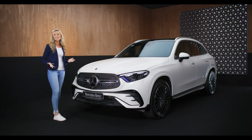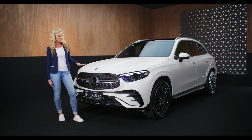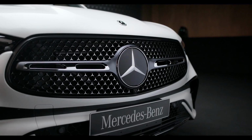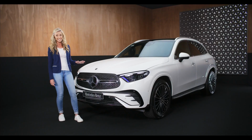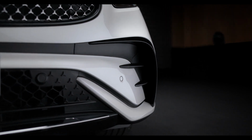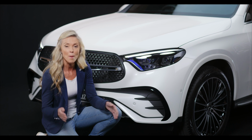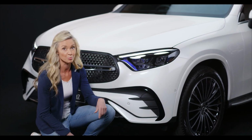The first thing we're noticing about the GLC 300 is that it comes standard with the AMG line exterior treatment for the first time. That includes a grille with hundreds of tiny Mercedes stars, if you look closely enough. I love that detail. You'll also notice the front air intakes and horizontal flicks on the front bumper. They're mainly for aerodynamics, but also add to the efficiency of this SUV. They look pretty tough as well.